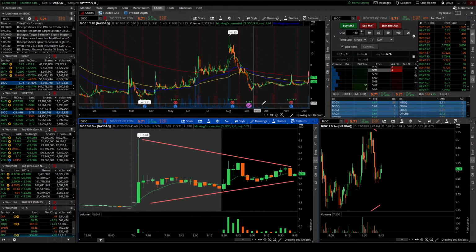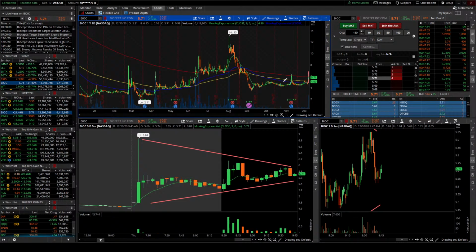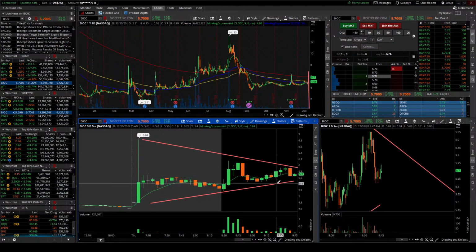BIOC is interesting. It's in this big wedge. If it breaks over 6, it's got some room to move. Gonna have a lot of resistance at 640. It looks like 630, 640. So here's some resistance ahead of this. Pre-market is all the way up at 684. Let's get into the tip of this triangle.